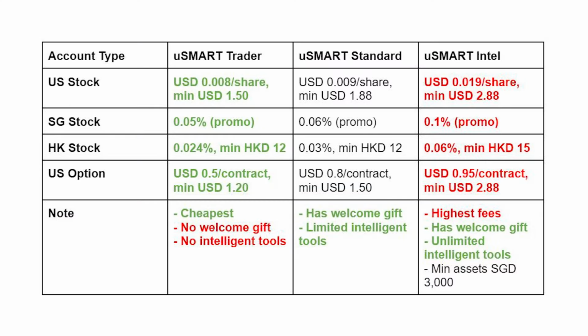Okay, enough of the accomplishments. Let's talk about the stuff that we all care about, the fees. Here, I need to explain something. uSMART has three types of accounts: uSMART Trader, uSMART Standard, and uSMART Intel. uSMART Trader has the cheapest fees, but it doesn't have the welcome gift and there are no intelligent tools. I will talk about the intelligent tools in a minute, yeah?